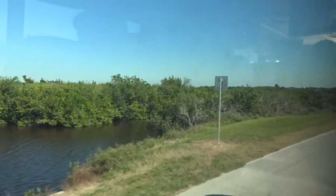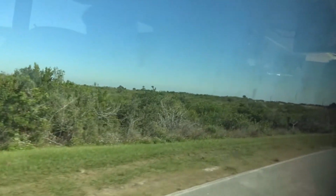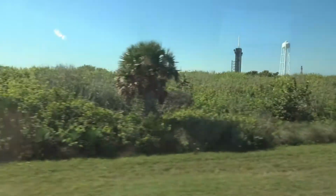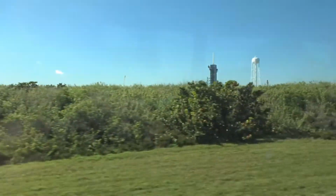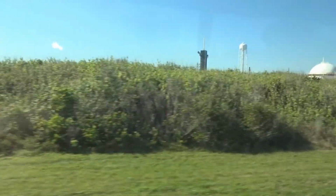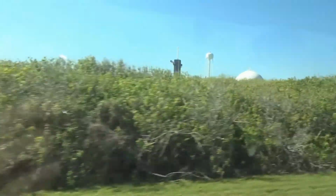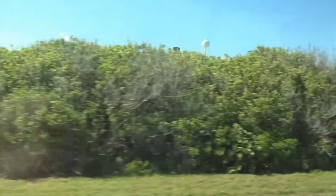But the Dragon capsule isn't the only hardware they reuse. Yes, I'm talking about reusable rockets. 39A is where Americans are going to return to space, launching from American soil. And we're going to launch American crew members on the Dragon on top of the Falcon 9 single core.